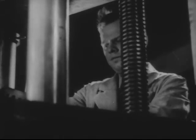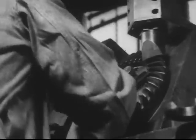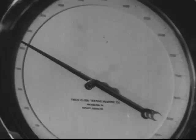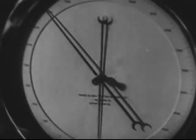This 200,000-pound compression and tension machine is putting enormous pressure on a single ring gear tooth to test its strength. It is a test worse than any the gear would get even in the toughest kind of going. The pressure goes up and up to more than 35,000 pounds before, suddenly, the tooth gives way.